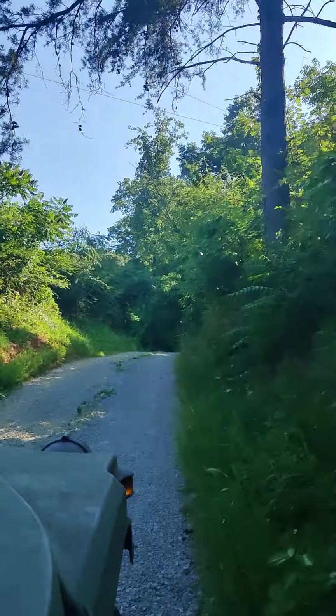I have now learned from a neighbor that this used to be somebody's home site up here, which is why there was metal in that big huge tree that was up over there.